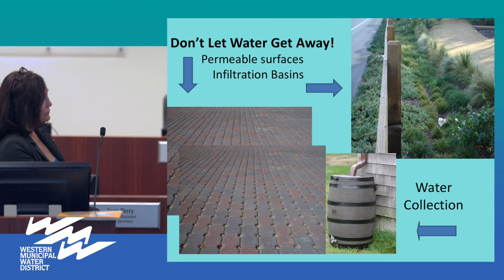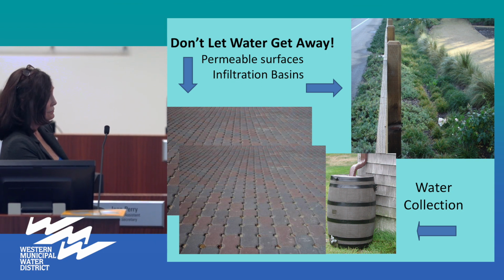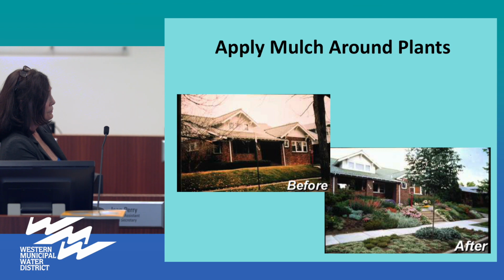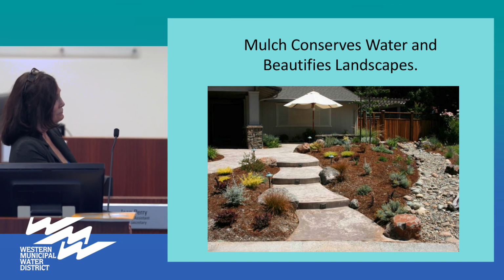Capture the water. Apply mulch. Mulch conserves water, it beautifies landscapes, does about 10 other things I didn't list, keeps weeds out, keeps tree trunks dry. Don't over-fertilize.